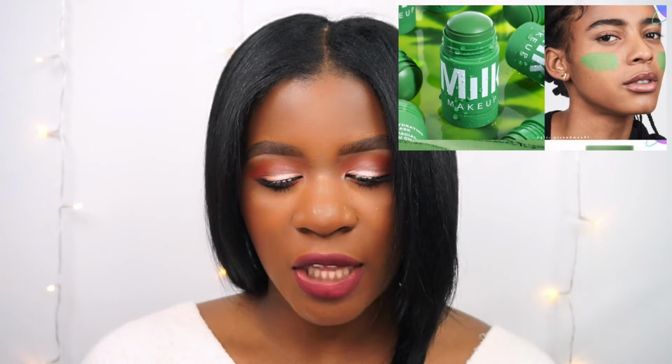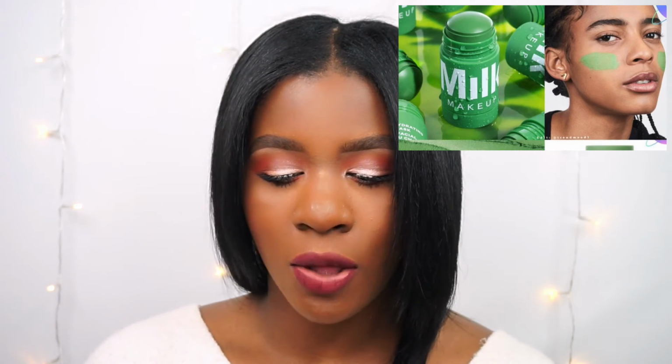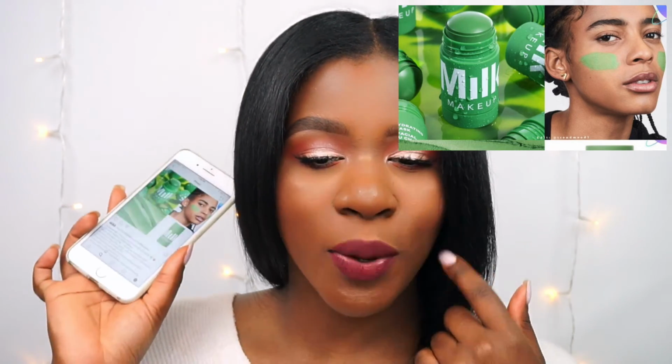And the next one is a Milk Makeup Cannabis Mask, and it's supposed to hydrate, moisturize, and calm your skin, and it also has aloe vera in it. When I first saw this, I was like, what is it with cannabis? I don't know what the hype is, but people love to put it in their products nowadays.